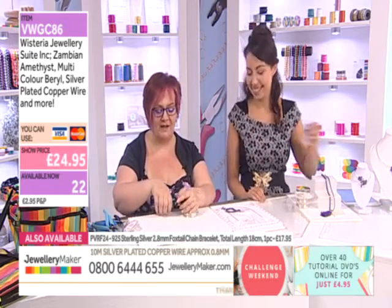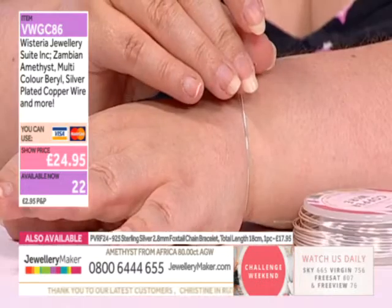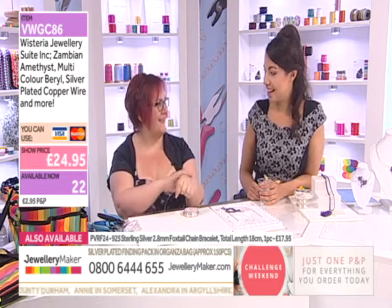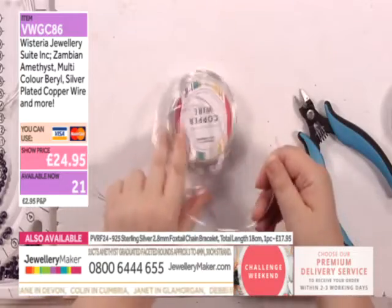We're going to cut 3 pieces of your 0.8 wire. If you're wondering how long, work on the wrist you're making it for, because you want it long enough to cross over at the top. It's an adjustable design, so there is a fair bit of leeway, but some people have tiny wrists and some people have big wrists, so you've got to work with whoever you're making it for. I'm just going to cut 3 pieces very quickly, and then we are going to get started.